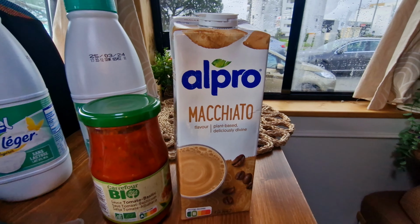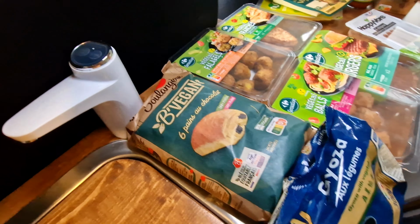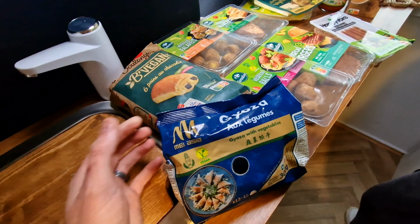Macchiato Alpro, never seen that back in the UK. We got some vegan pain au chocolat. Vegan pain au chocolat. Because we are très French. Gayo's is, because this is quite literally all we eat back home.